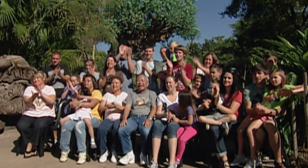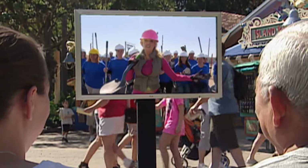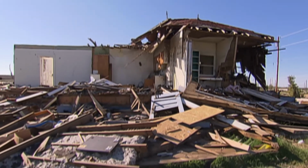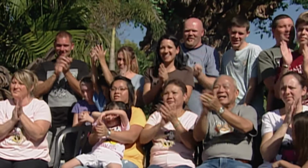We know the cleanup effort in Joplin started the moment the tornado passed, but with all the extra volunteers we have this week, we thought we would continue the cleanup process. Once that is cleared of debris, that means someone can start to rebuild their lives. Let's go, guys! So as you can see, so many people are here in Joplin making a difference.